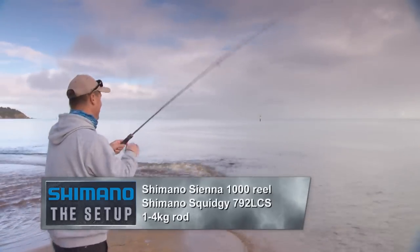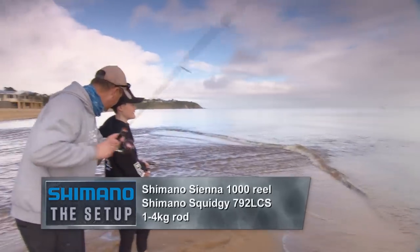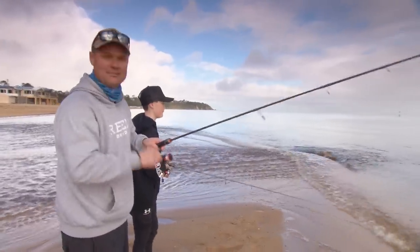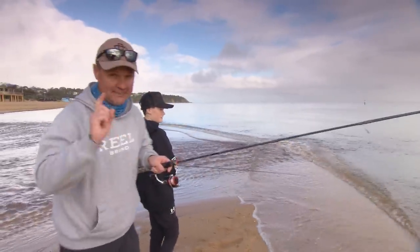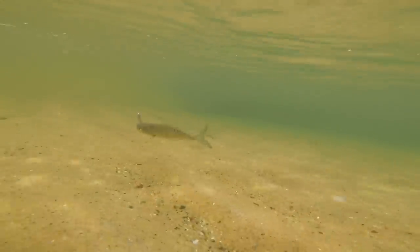Consecutive casts. Jet, it's all about casting a long way, and obviously that burley's working. When we first got here, we were a little bit disappointed, weren't we? Yes. We just thought, oh, it's not going to happen today. But the thing is, we've made it happen. It's so important, particularly bread and butter fishing. You can't just expect things to come to you, can you, mate? No, you can't. You've got to do the hard yards.